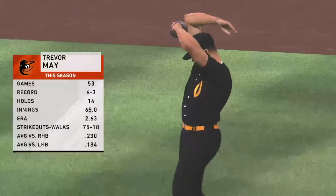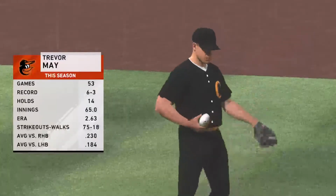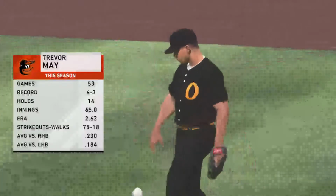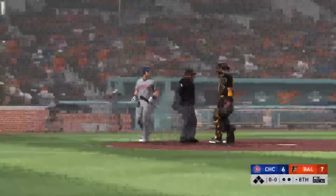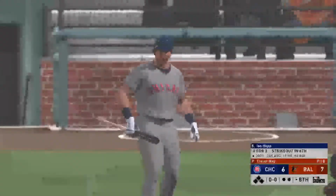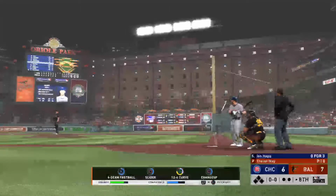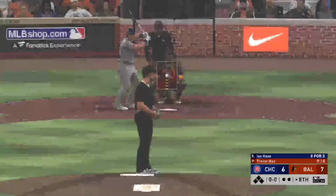Trevor May has been summoned from the bullpen as he'll do so to start the 8th. Number 65. Ian Happ will be the first one to greet him here as he'll be forced to turn around and hit from the left side now. This thing's far from over, even though we're moving into the back end of this game. Only down by 1. All they need to do is get this leadoff guy, and they're an extra base hit away from tying this thing up.